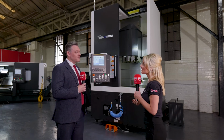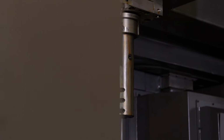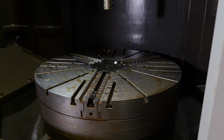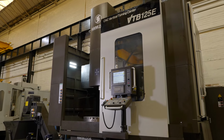Right, let's talk about the Hankooks now. What are the benefits here? Of course, we know the benefits, but in terms of what makes them so different? The Hankooks have a different morphology for heavy-duty materials, heavy cutting. They're reliable. They have great stability, repeatability. You know, they are just big. If you want to do big, heavy vertical turning, the Hankook is the machine that you would want to have.